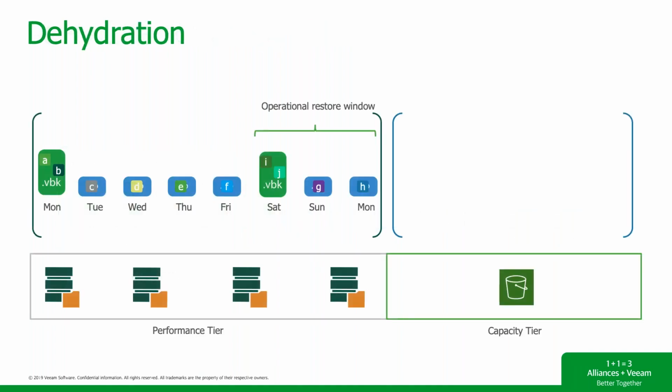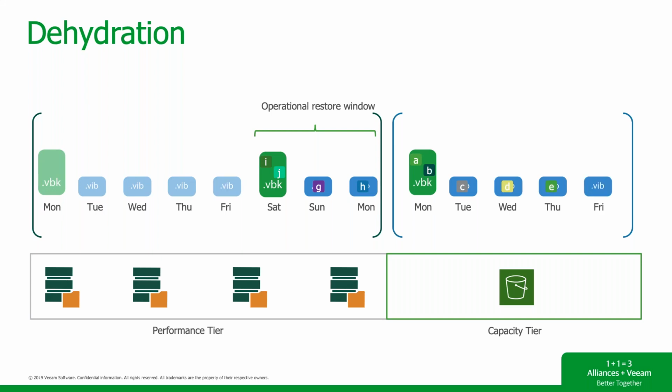So let's look at a brief diagram in this image here. You can see that on Saturday there was a full backup taken, and then Sunday and Monday we have some incrementals taken. On Saturday, 4 hours after that full backup completes, it'd be marked as, okay, anything older could be tiered off to object storage. So that full backup would get moved, the incrementals would get moved, and all that data would get tiered off into the capacity tier, or the cloud tier, which is the marketing name for it.